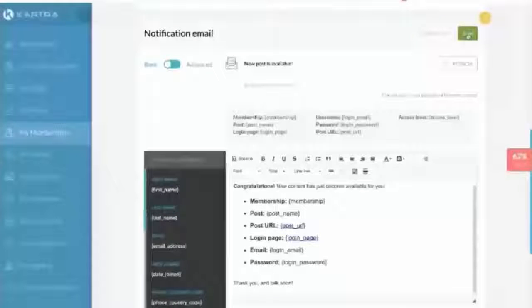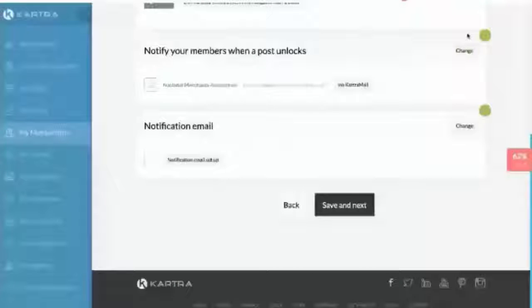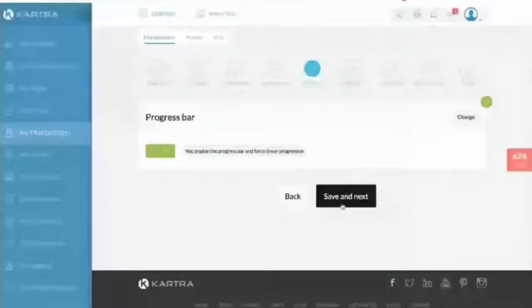So I'm going to click Save. And once I click Save here, we've got the notification email when new posts occur. I'm going to click Save and Next. Now, this is a progress bar. Yes, the progress bar enforces linear progression.